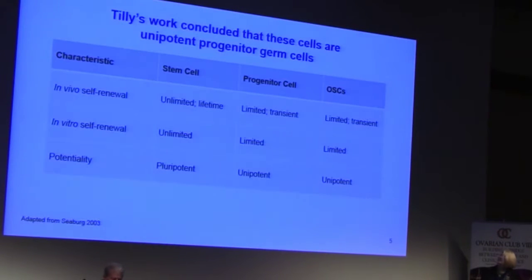So this gave them information, and the Tilley group concluded that these cells were indeed a population of cells that were not real stem cells, but were unipotent cells. So they had limited ability to renew, and they could also only go down the pathway towards a germline, no other cell. They wouldn't make any other cell type.